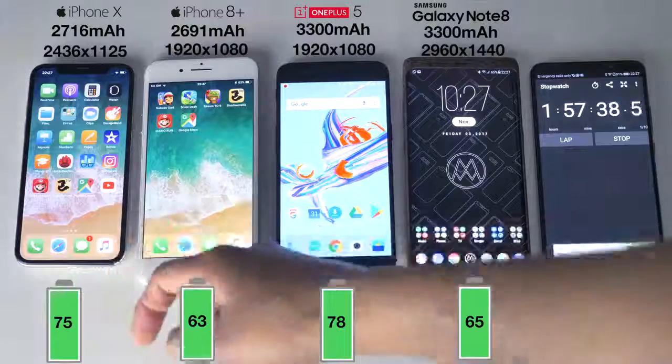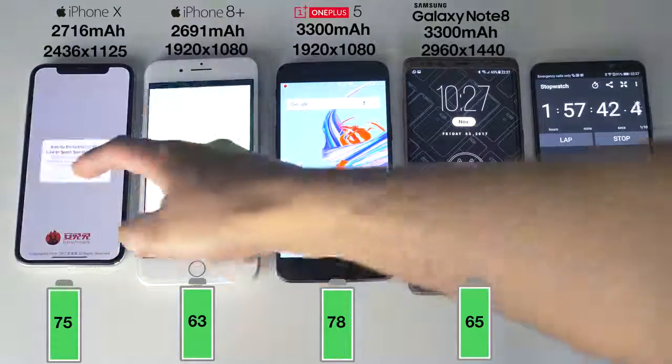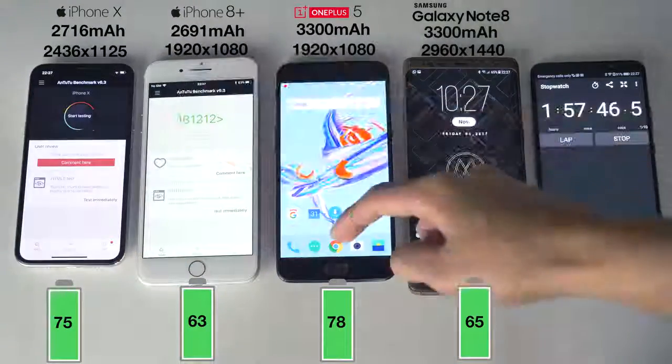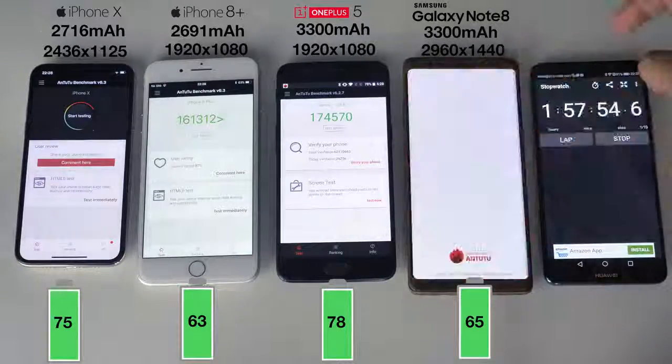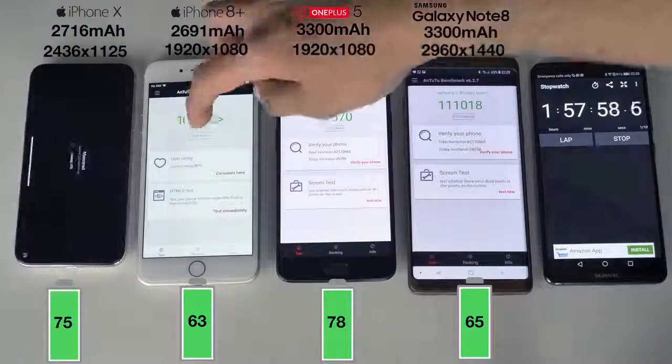So now we're going to really kick this thing up a notch. We're going to accelerate this test by opening up the Antutu benchmark. So for the next hour or so, we're going to simulate ultra heavy usage by seeing what Antutu benchmark does to your battery.